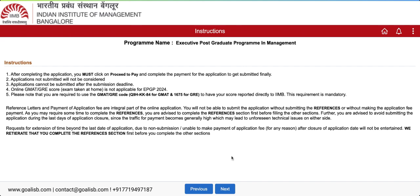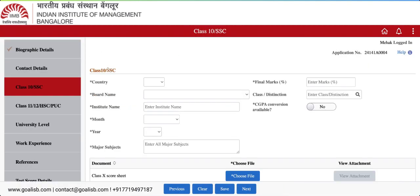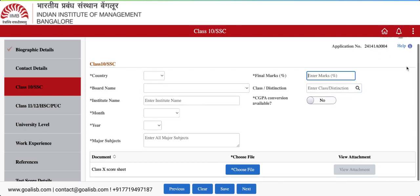And for references, you need two references. You need one SOP apart from the rest of the application requirements, which will directly be filled into the online portal itself. Then comes your grades. For the grades, you need to add your class 10th grades and your 10th score sheet. And you need to check whether a CGPA conversion is applicable or not. Otherwise, you need to enter the final marks.